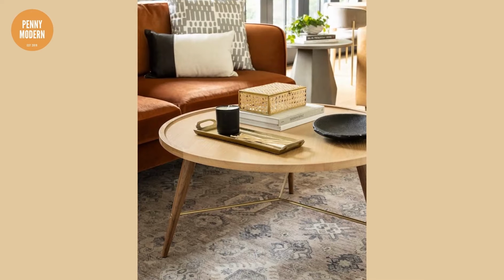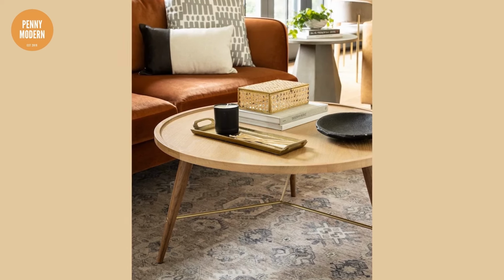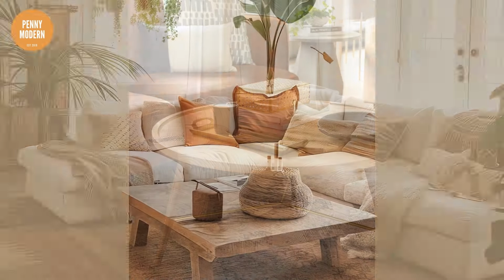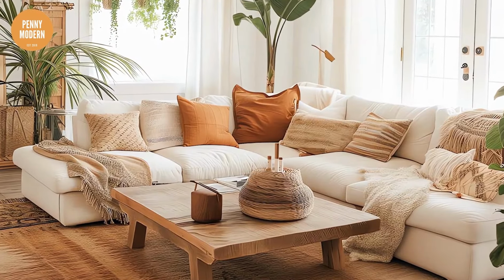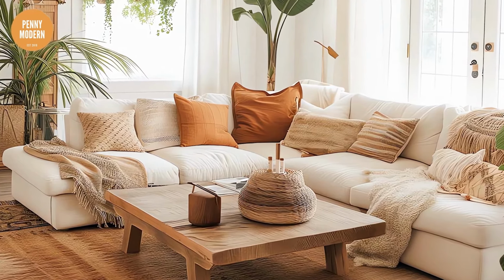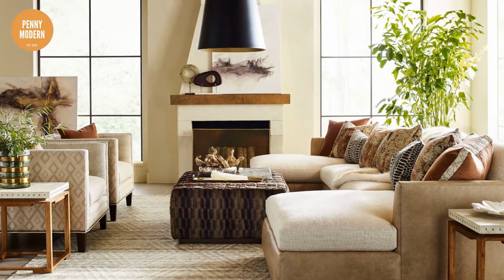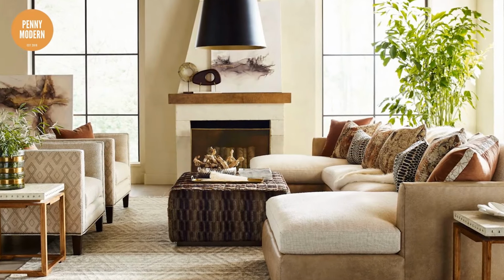Here's how you can do it. Try mixing 2 or 3 materials that contrast with each other in terms of texture and finish. For example, if you have a smooth, modern coffee table, try adding a soft textured throw or a brass tray on top of it. This kind of contrast can elevate even the simplest items.